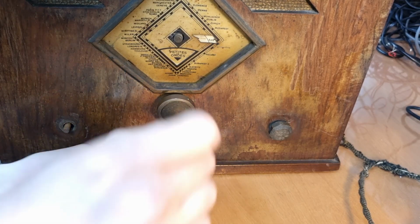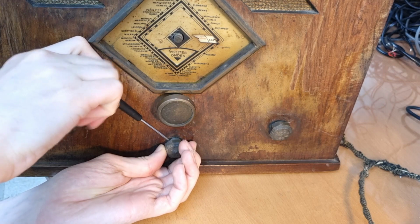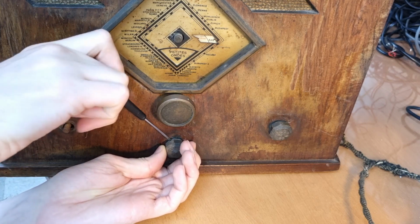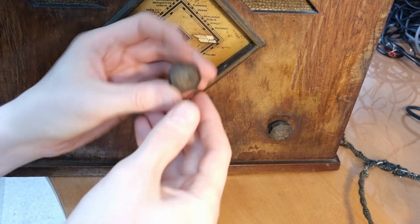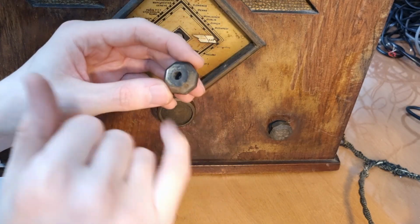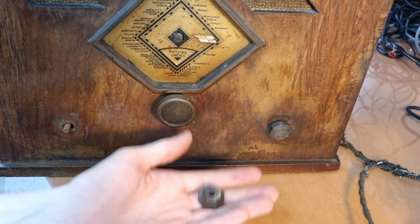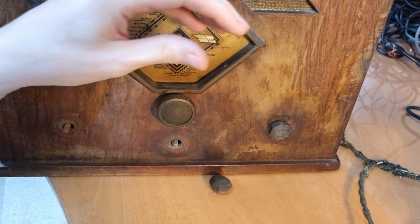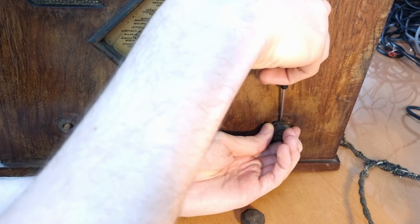Okay, that was easy. This one, that's also coming off. That's already good. Wow, this is the weight of this knob. This is like solid brass. See, they didn't cut costs on that part of the radio.